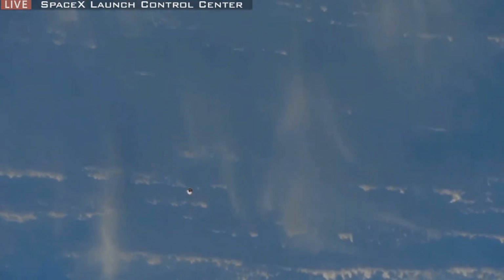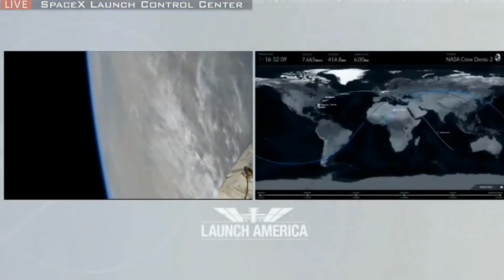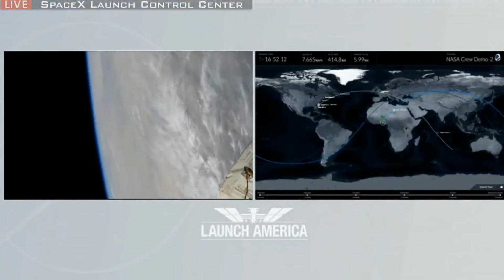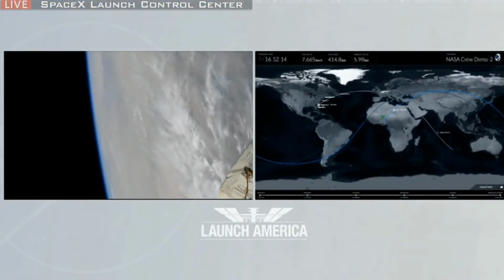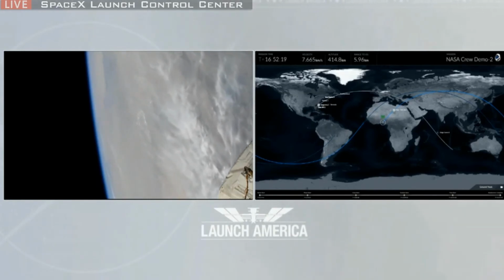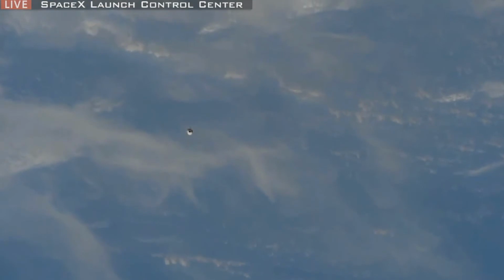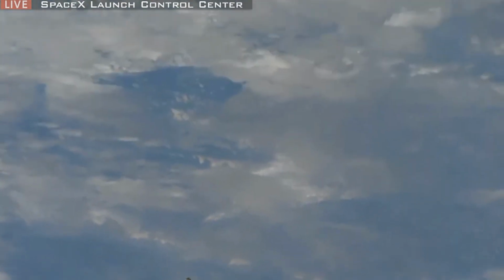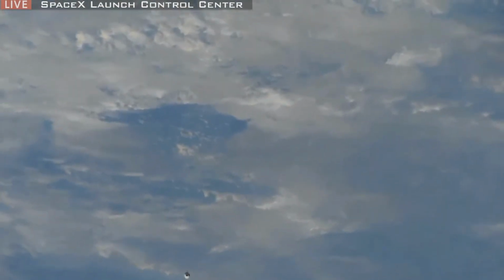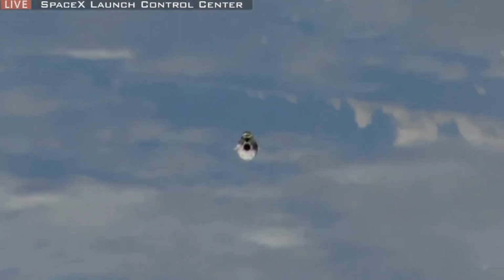So Bob and Doug finishing up their suit donning. At this point in their procedure, they will be seated in their suits. The feet of their suits actually have restraints that clip into the footrests. And so once they are complete with all their suit donning activities seated in the suits, then they'll be ready to work with SpaceX to do a pressure check on those IVA suits. That's intravehicular activity suits.